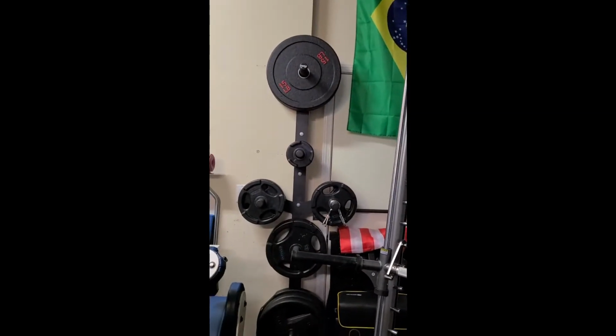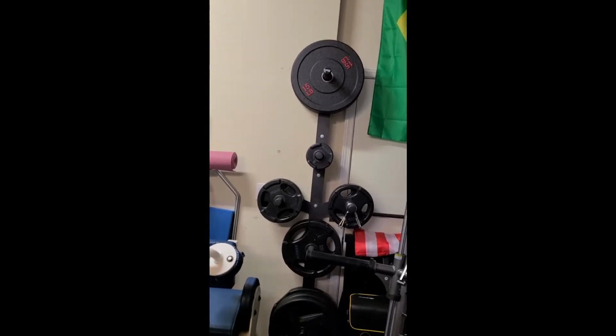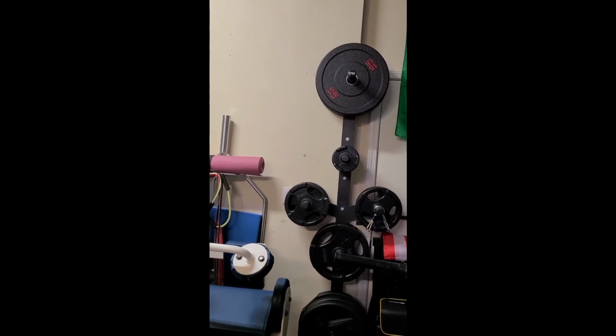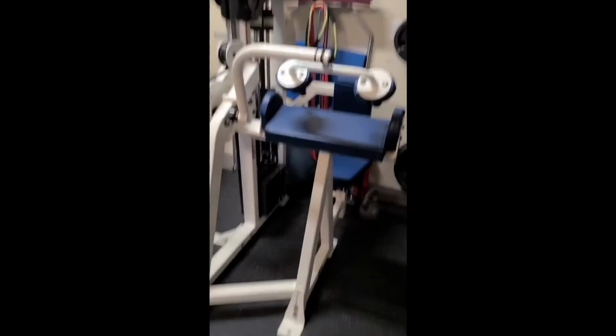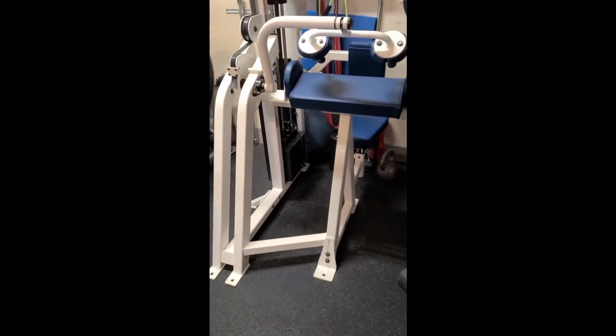So that's where we got a couple bumper plates up there my wife uses, and then it fits all the weight that I need. This is one machine I will be getting rid of. I've got it online right now.